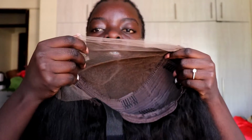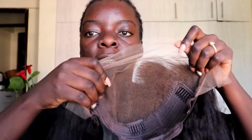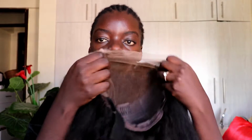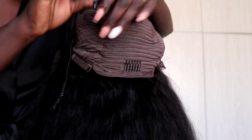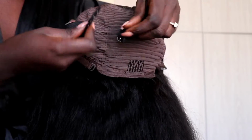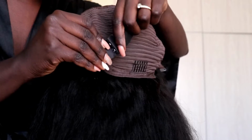I love the fact that the knots are already bleached. And this is how the inside of the wig looks. It has these wig combs, four of them, and it has this elastic band so that you can just secure it when you're wearing it glueless, or in case you want extra security. It just has this extra band to ensure that your hair is well secured. It has different hooks so it will accommodate if your head is big or not.